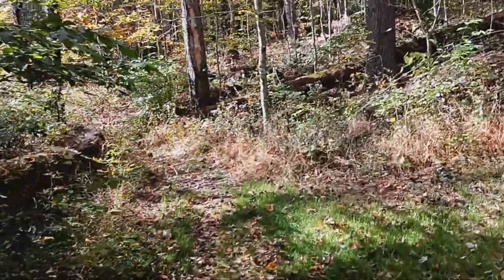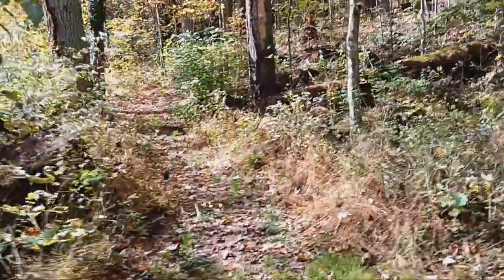Got a little water here. This one, I think, when I looked at the map, is supposed to lead to a pond. Another little pond.